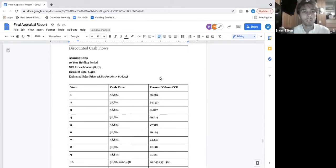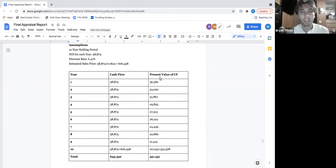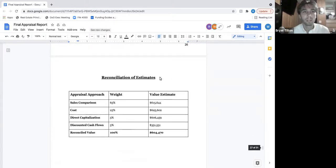For the income approach, we decided that we would have a 10-year holding period, and then the NOI for each year was $38,874. And then our discount rate was 6.41%. And by dividing those two, we get the estimated sales price, which is $606,458. And then our cash flows are just NOI for the year. And then after you take all the present value of the cash flows, our final value is $351,551.